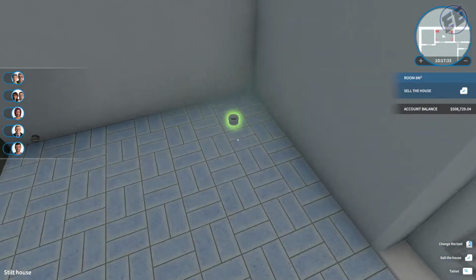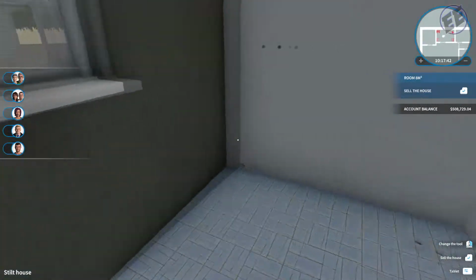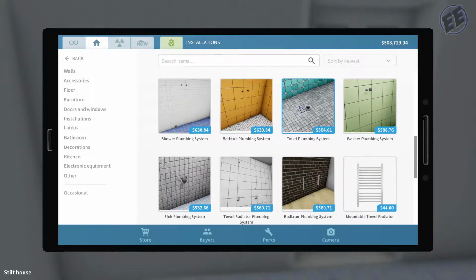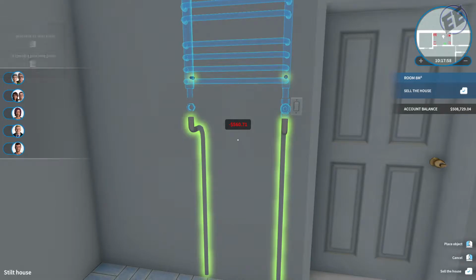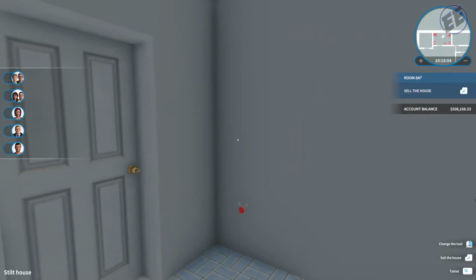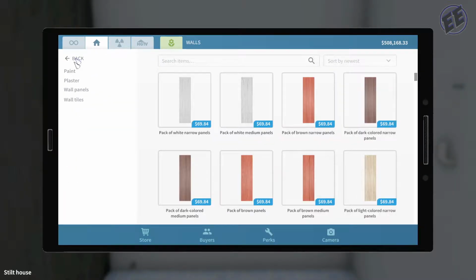Okay, so we've got shower, toilet, sink, washer. Hopefully room for a dryer. Suppose we can do right here. Towel radiator. Right there. Right on. Okay, so first things first, we want to tile the walls. So we're going to come in here to walls. We will go wall tiles.